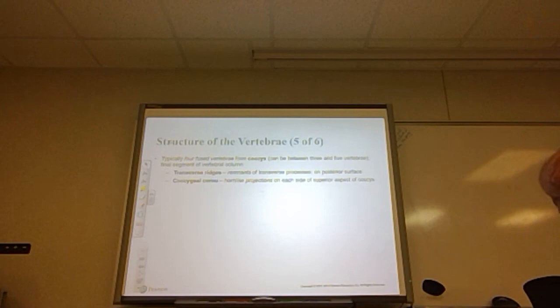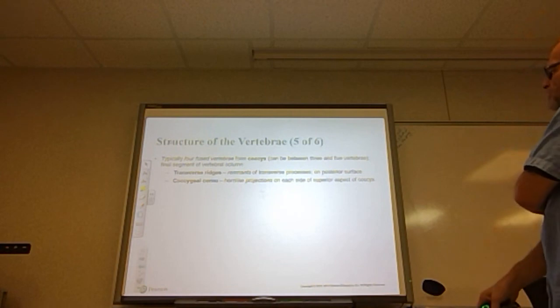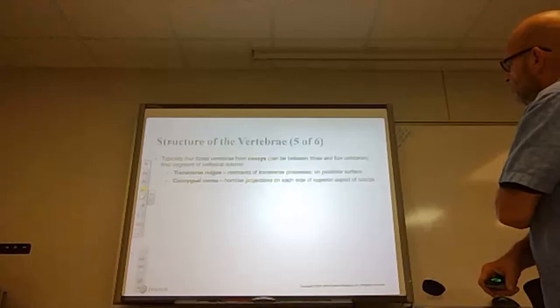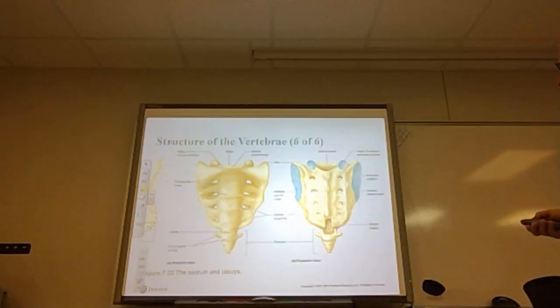Typically, there are 4 fused vertebrae that form the coccyx. It can be between 3 and 5, depending on individuals. This is the final segment of the vertebral column. Transverse ridges are remnants of transverse processes, and it has a horn-like projection on each side called the coccygeal cornu.